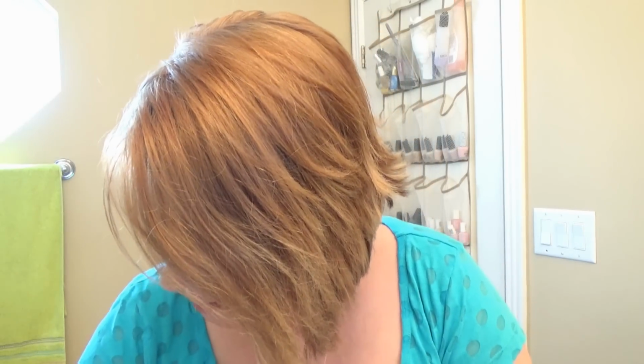Now, what I've been using is the L'Oreal Instant Age Rewind Compressed Powder. I'm going to use my big Real Techniques brush. This one is, I don't know, it's the powder brush. And then I just kind of pat it on.